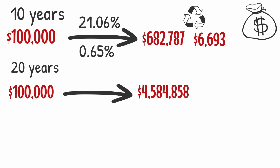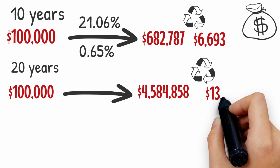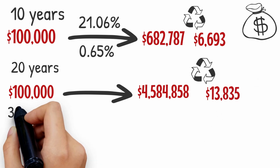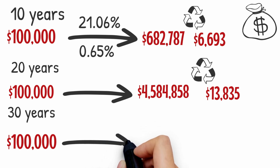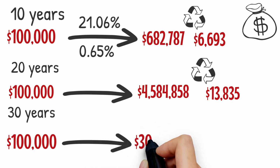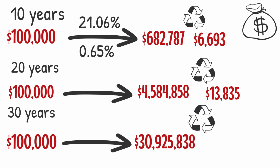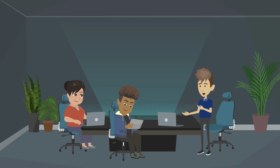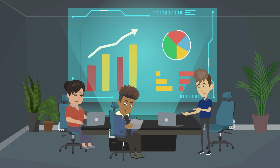$4,584,858. Within this amount, reinvested dividends would add about $13,835. After 30 years, the initial $100,000 could potentially grow to $30,925,838. Here, reinvested dividends alone would contribute around $21,454, showcasing the exceptional impact of long-term growth and compounding dividends in a high-growth sector like technology.